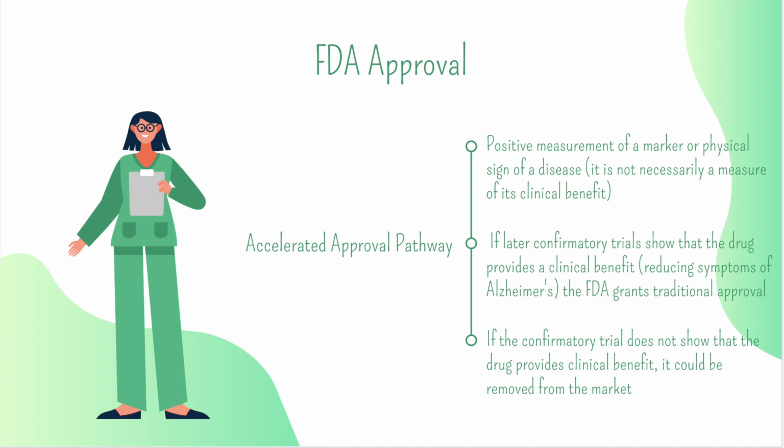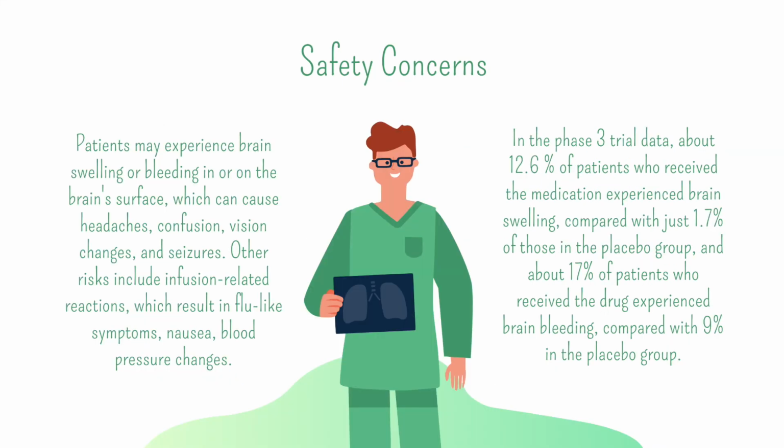If later confirmatory trials show that the drug provides a clinical benefit, reducing symptoms of Alzheimer's, then the FDA grants a traditional approval. If the confirmatory trial does not show that the drug provides a clinical benefit, it could be removed from the market. So far, there are safety concerns about the drug.